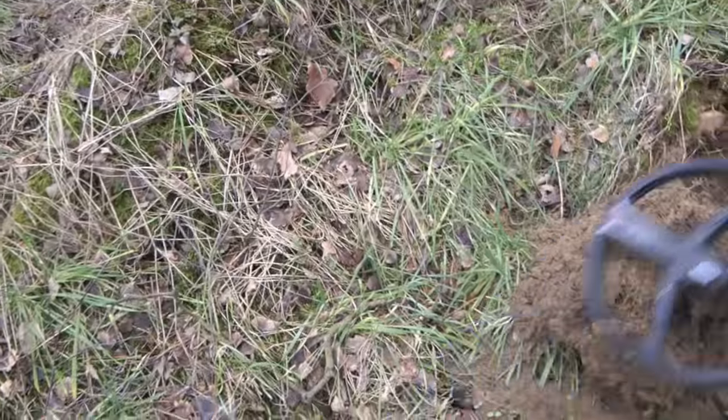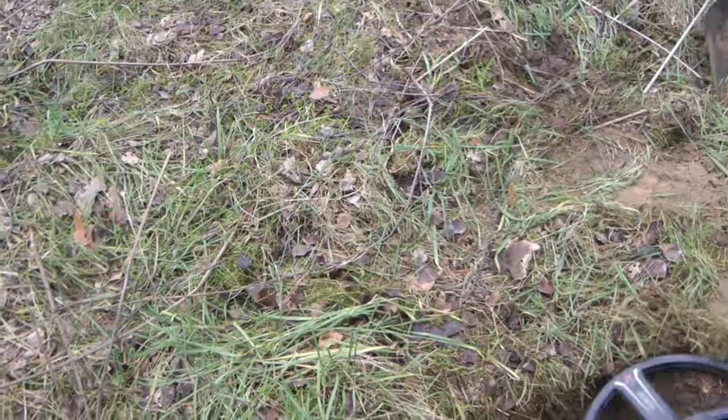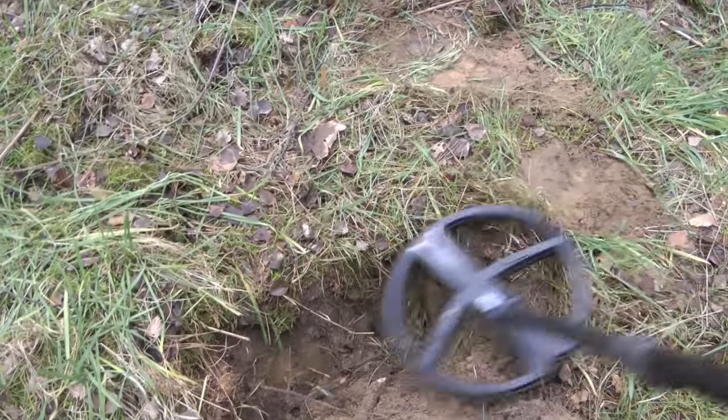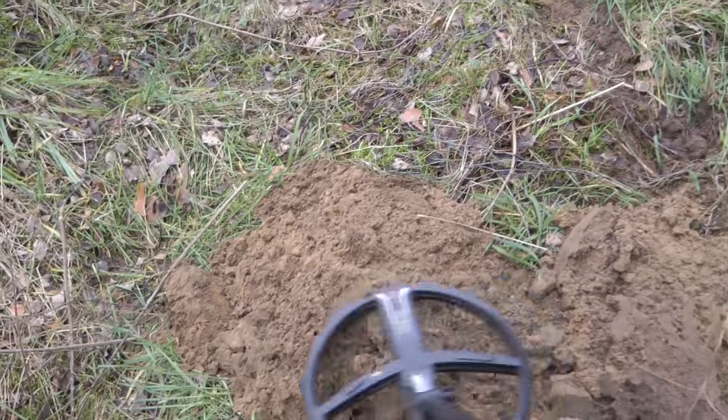Wait. To remove this one first. There still is a signal. Okay, I'll dig it. You won't believe it. I don't know if that's a silver coin, but still there is a signal. Pretty high one. I haven't got a number right now. Oh God, I'm so excited. Come on, where are you? You little beauty. There you are.